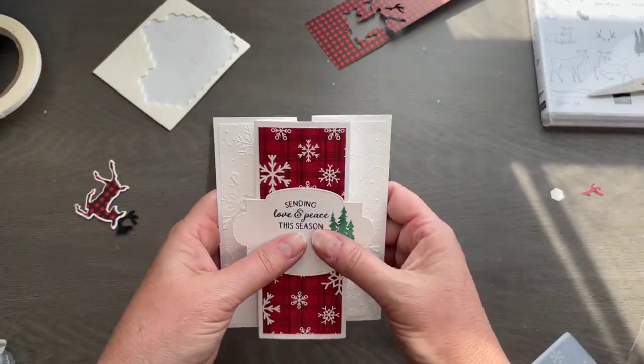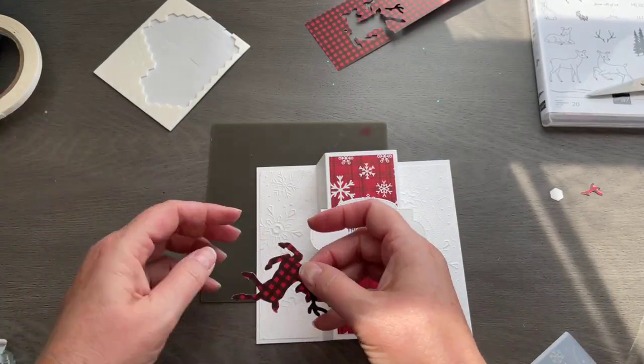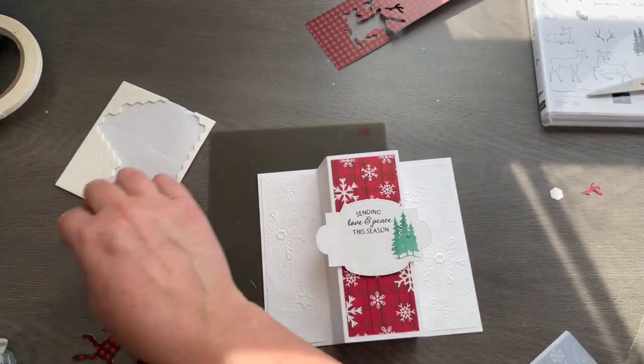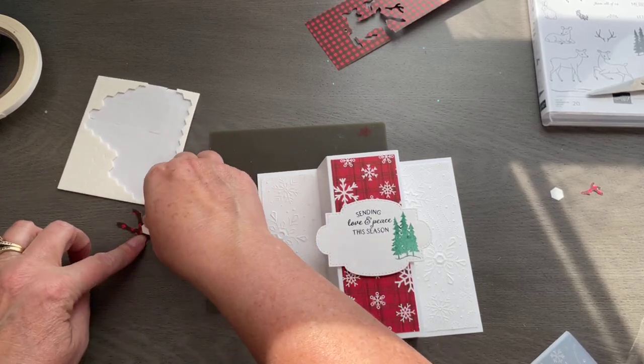All right, so there is our fold. Okay, now I am going to put this little deer on with some dimensionals. So a pop a dot and a pop a dot.